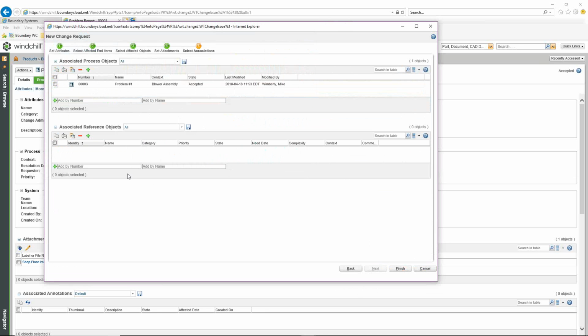Next, and then once again, this is where we would now specify. So let's say there was an item with this process already in it, or another problem report or change request for the blower assembly. I can now add that additional change request or change notice, whatever it may be, or an additional problem report that may have been added as well. So I'm grouping those together into a single change request so that I don't have multiple change requests going around. I can have this one that now encompasses all those problem reports that have been created.